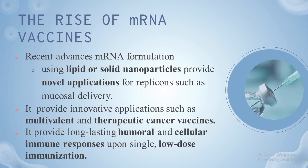We can develop an oral vaccine, or generally these vaccines are inserted into the arm area, and then it will be released into our cells, and spike protein can be generated and an immune response can be generated. And these are multivalent and therapeutic. It can be used as a multivalent and therapeutic cancer vaccine also. And the importance of this vaccine is it generates a long lasting humoral and cellular immune response, and a low amount of dose is required for immunization.